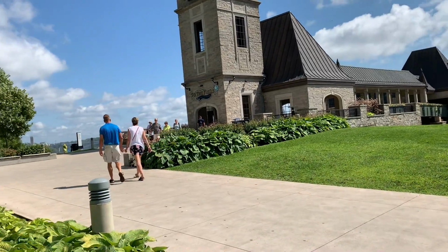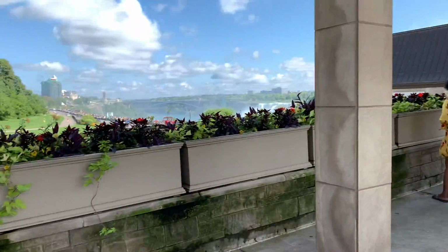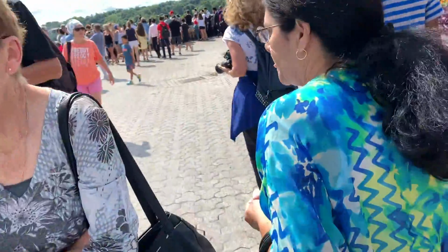At the bottom, the tram drops you off at this beautiful castle-looking area that leads into the Niagara Falls National Park entrance, where there are all kinds of gift shops and ticket sales for different attractions. From that area, you then walk out and get to the main viewing area for the Horseshoe Falls. To say that it is a breathtaking view is an understatement.